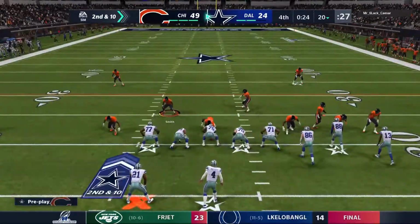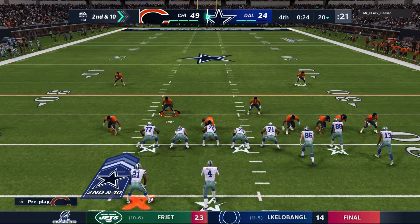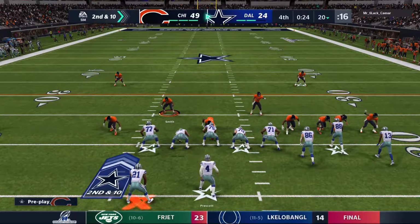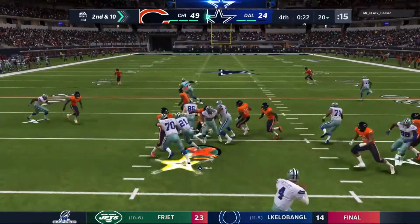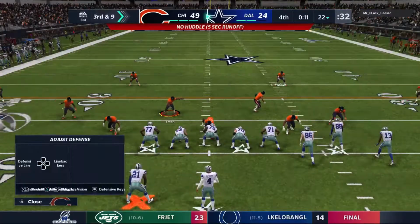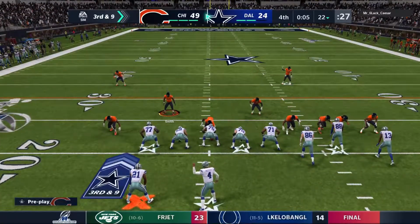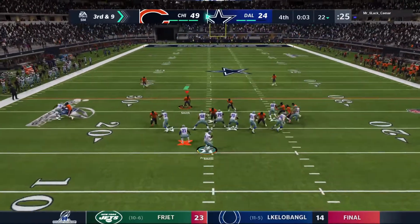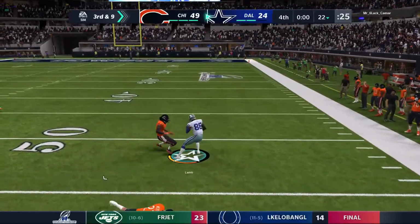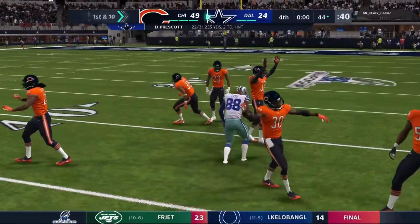After the incompletion, here's 2nd and 10 from the 20. On the counter, Elliott gets it up around the 22 and no further. Did show some power on the run, but not a whole lot of room. They do get a yard there, but only a yard. Leaves him with 3rd and 9 looming. One last shot now for Prescott. Open man, Lamb. It's complete. And they're going to have this across midfield and inside the 45.